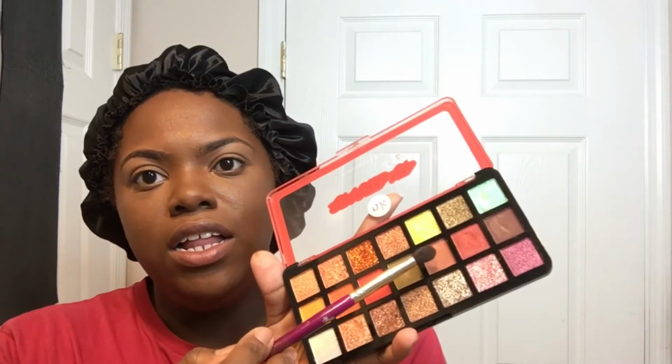So I'm gonna wipe it off. I don't know what kind of look I'm doing, I'm not even gonna lie. I'm really thinking about doing an orange look, but I don't know. Let's see. This is like a burgundy. Ooh, look how pigmented that is, girl. Hold on, y'all. It took me like 10 minutes to figure it out, but I think I know what I'm gonna do. Okay, I'm gonna start with this little tan color in the palette.